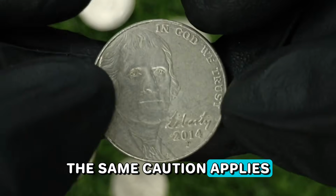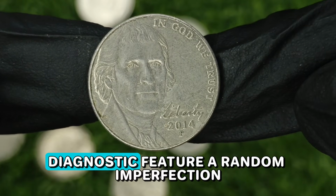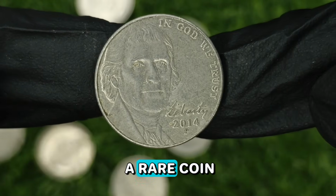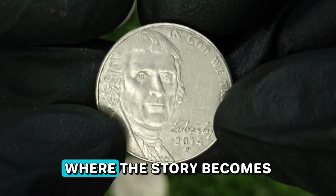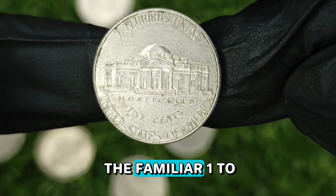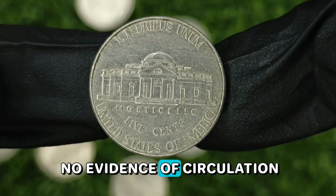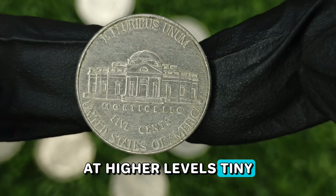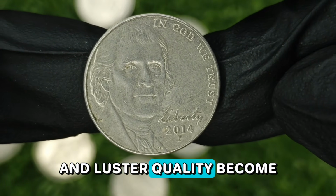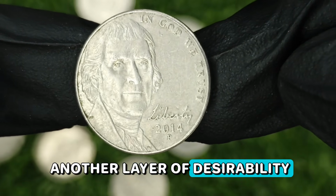The same caution applies to supposed varieties. A recognized variety has a documented diagnostic feature. A random imperfection does not automatically create a rare coin. Then comes grading, where the story becomes even more precise. PCGS and NGC use the familiar 1 to 70 grading scale, with mint state grades assigned to coins showing no evidence of circulation. At higher levels, tiny contact marks, weak strike areas, surface disturbances, and luster quality become increasingly important. Full steps can add another layer of desirability.